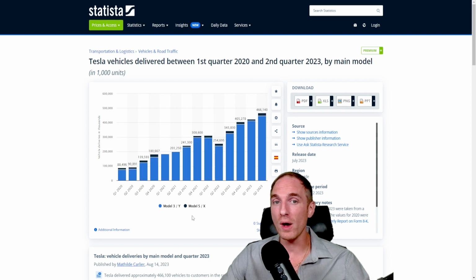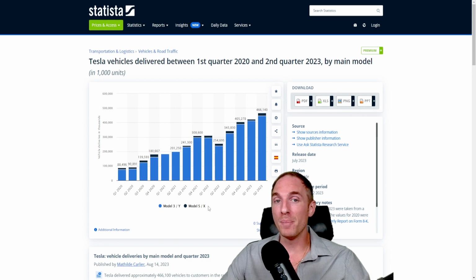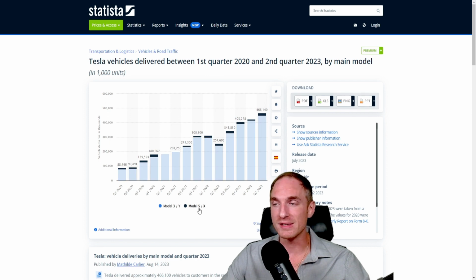So I'll ask you guys a question, right? In your opinion, what's more important? A price increase of 12% for their best-selling model, where the 3 and Y represent almost 95% of Tesla's entire deliveries every single quarter? Or is it more important that they reduce the price of the Model S's and X's? It's pretty obvious, right? So a boost in the price of 95% of its vehicles sold is obviously going to contribute better to margins than reducing the prices of the ones that they don't sell a lot of, right?